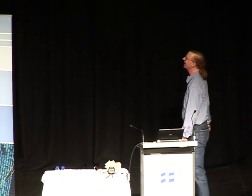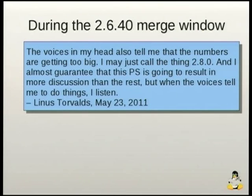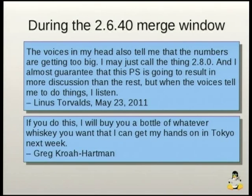Right after 2.6.39 came out, Linus started pulling patches for what we thought was going to be the 2.6.40 kernel. And he kind of has a weird day, and he says, I'm hearing voices in my head. It says the version numbers are getting too big, so maybe I'll call this thing 2.8.0, which is what he was thinking at the time. Because when the voices tell him to do things, he listens. I want to be that voice.